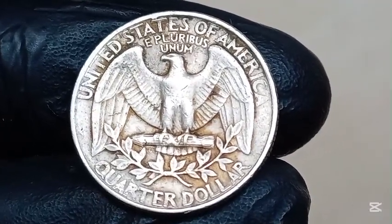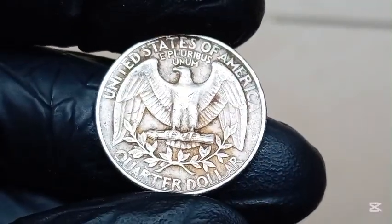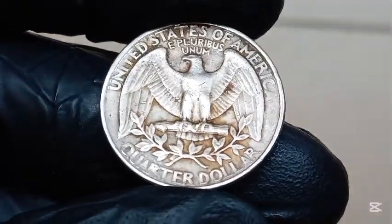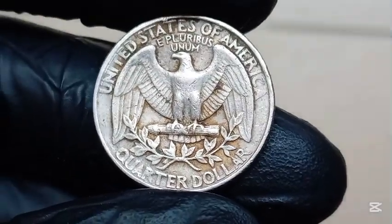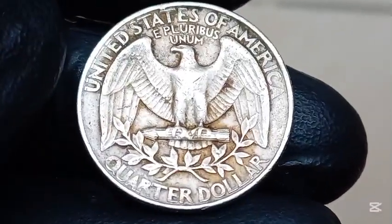Flip the coin over, and you'll see the iconic eagle with its wings spread wide, holding arrows and olive branches. Around it are the words, United States of America, and quarter dollar. It's such a familiar design that most people don't even think twice about it. And that's exactly why coins like this are often ignored. But here's where things get interesting.